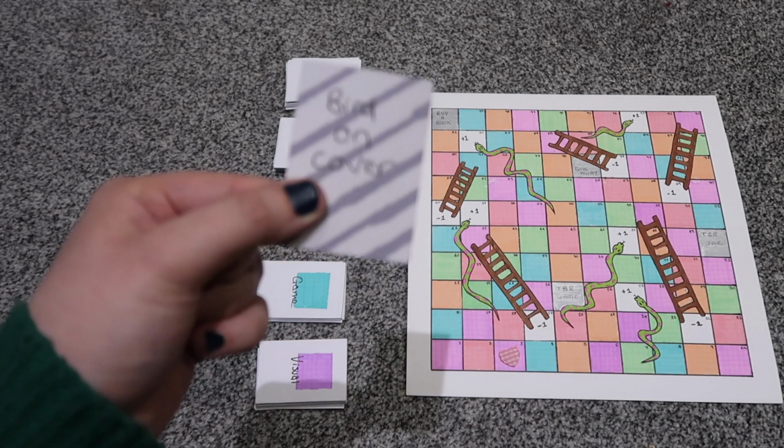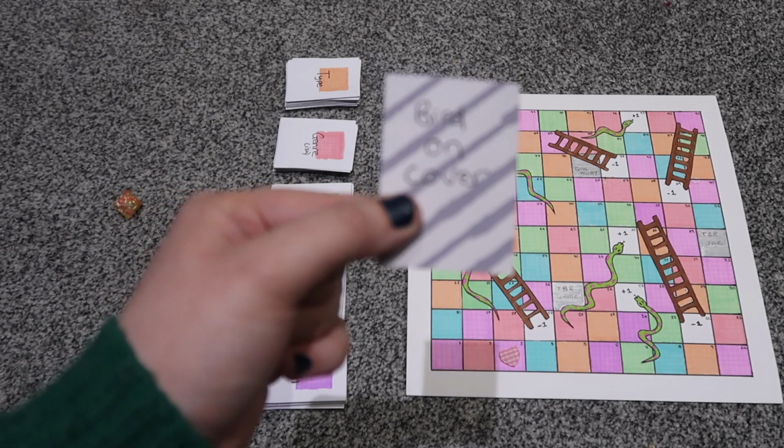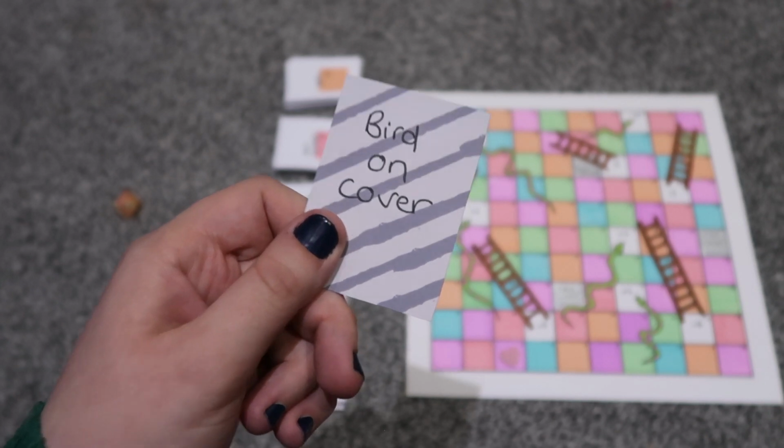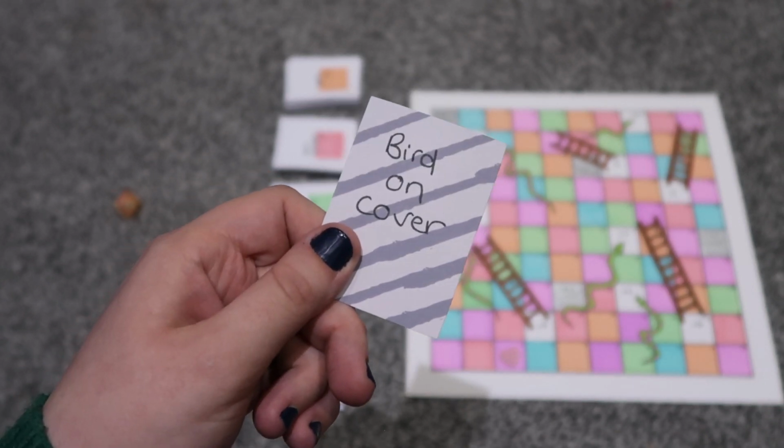Purple is visual, and the prompt is bird on cover. Okay, I don't think we've had that prompt before. I'm really hoping that one of the books I want to read this month has a bird on the cover. So for roll number 2, we landed on visual, and the visual that we're trying to hit is bird on the cover.